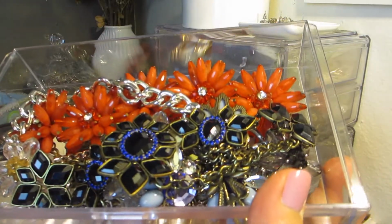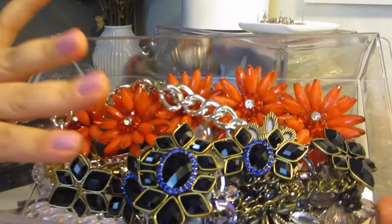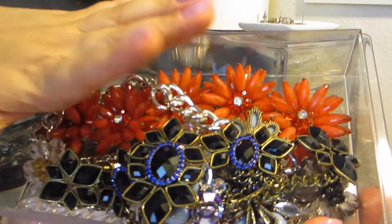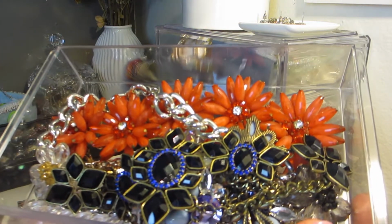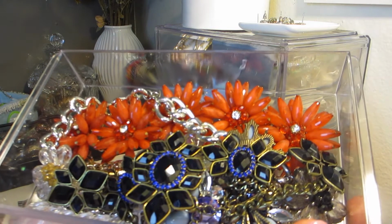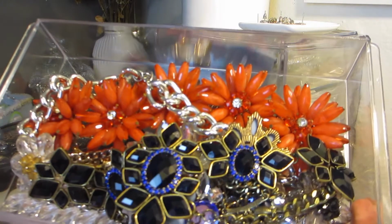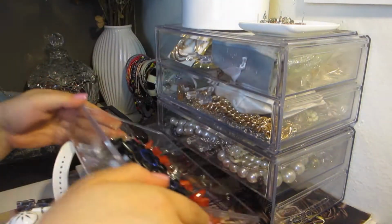And then the last one just has my few bigger pieces, like this big one with a bunch of red flowers. These are huge. I like to use these as staple necklaces when I have a simple plain shirt, and this will dress it up really quick.